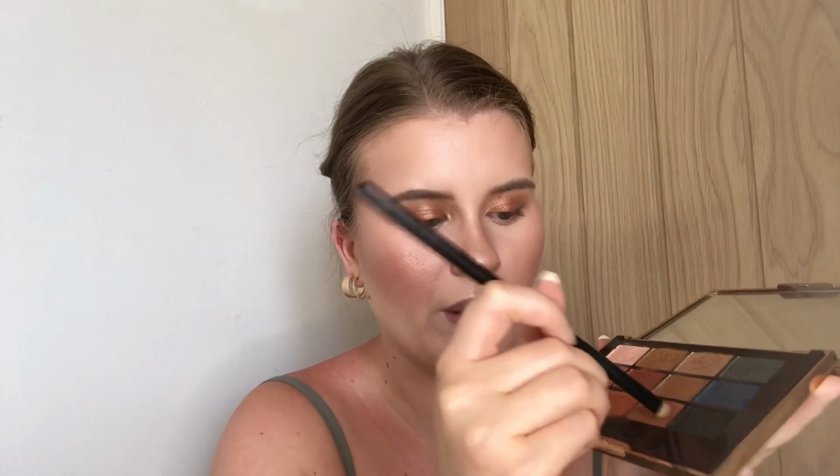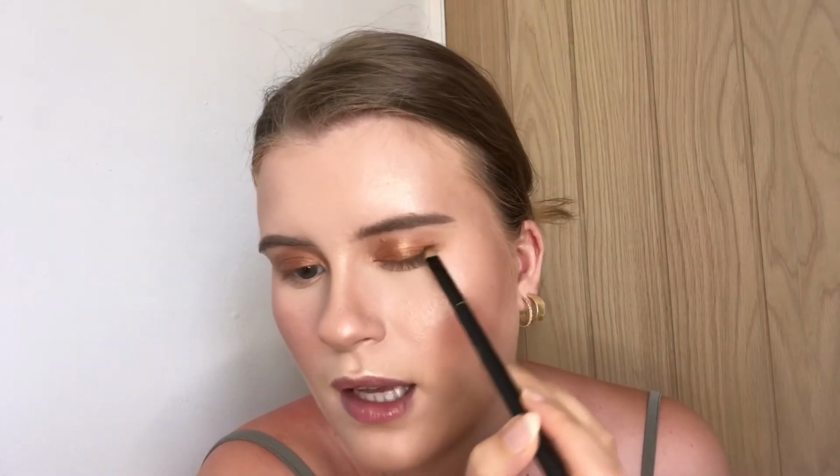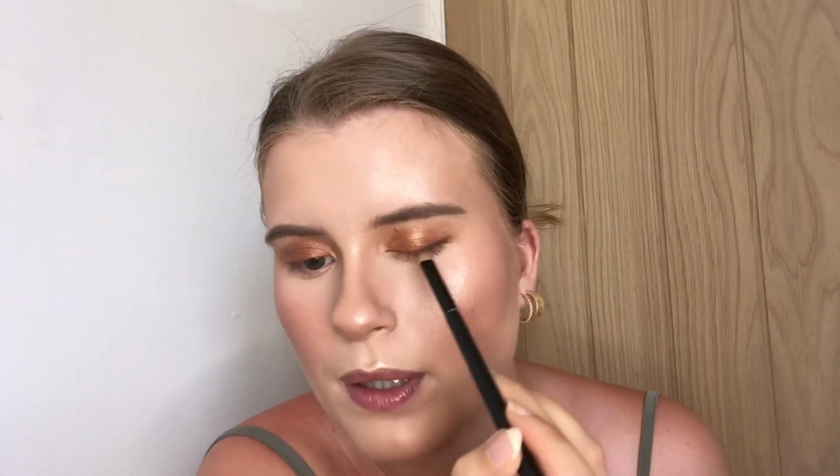Just going to take a mixture of the black and the brown shade from the Icon palette, and I'm just going to set that in place. It doesn't need to be set down, but I like to always set down eyeliners like this if I am going out or anything, just to make sure that it will last all night. It's also a really good way to keep the eyeliner looking really smoky and blown out. And that is the eyes done. I really like adding that bit of extra drama and definition to the lashes, especially as I'm not going to go in with false eyelashes, but you of course can.